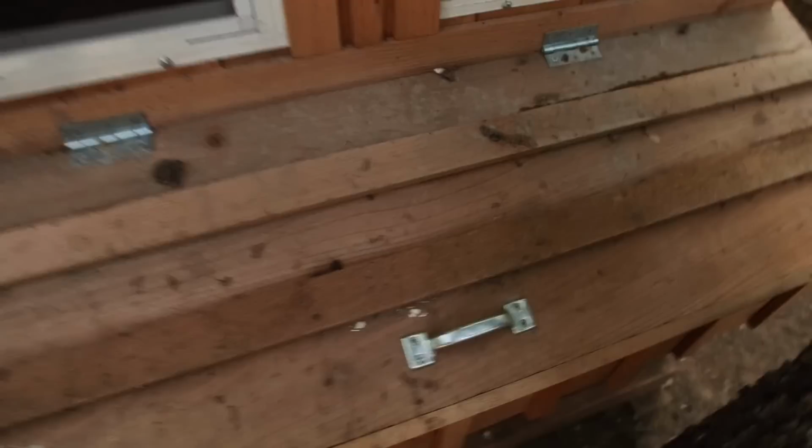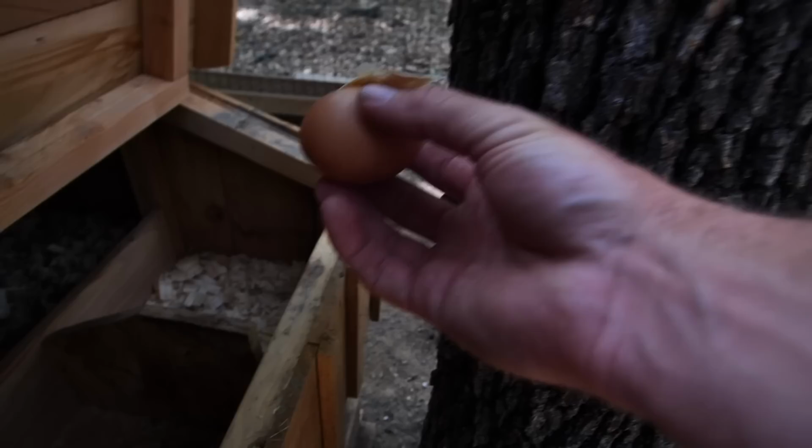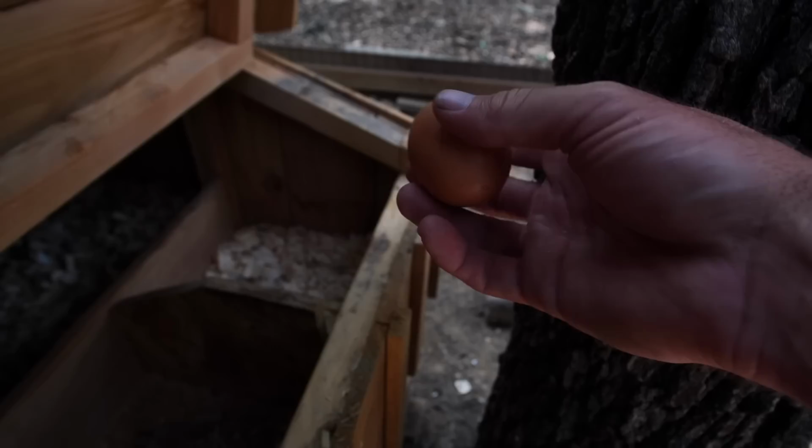So normally this time of day we have two eggs. Our hens have started laying a little bit later, or laying hens. Oh my, we only have one egg. What is going on here? Do we not have another egg? We do not. Normally I pick up two eggs out of here every day, I'm not kidding. This is so strange to be in the afternoon and only have one.